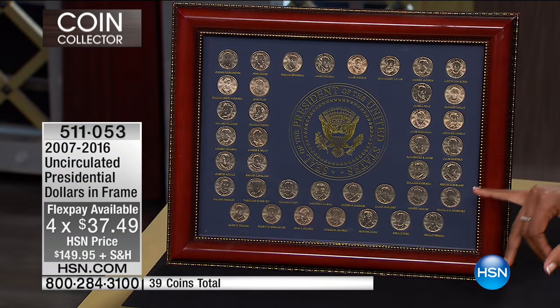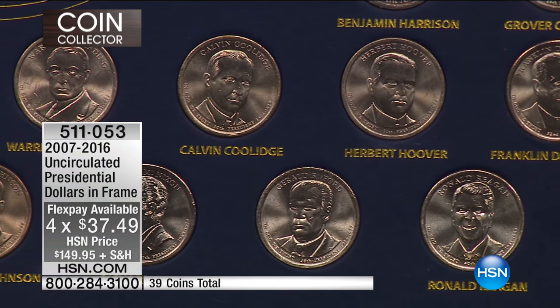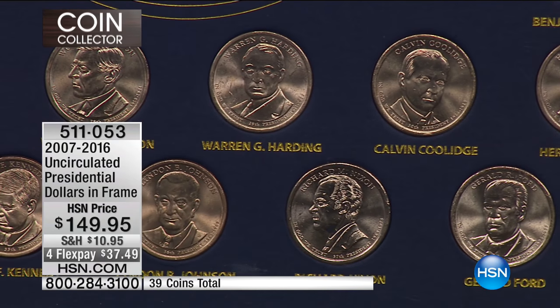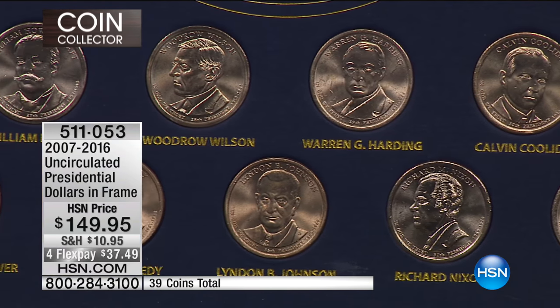But what I think is so great about this is that even though we might know the presidents' names, you actually get to see their likeness. Because we know what George Washington looked like. We know what Abraham Lincoln looked like. We're very familiar with that. But for some of them, we're less familiar, like Warren Harding. Did you know what he looked like? Yeah. Now you've got him right there.